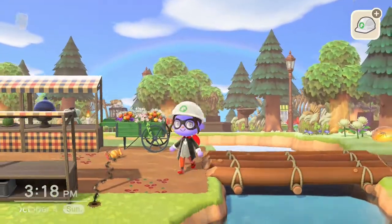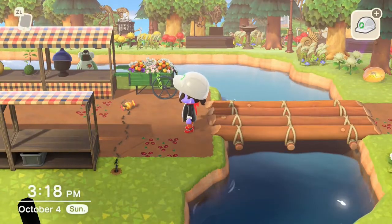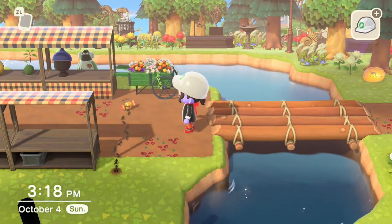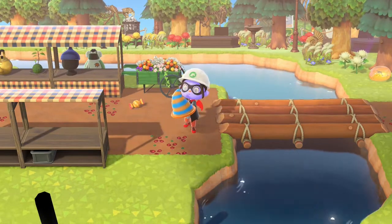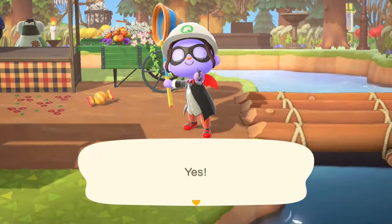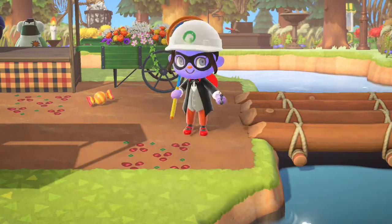Alright guys, so I'm back, and if you've noticed, if you've been searching for ants, drop your candy and you will get them. And tell me where the queen is.